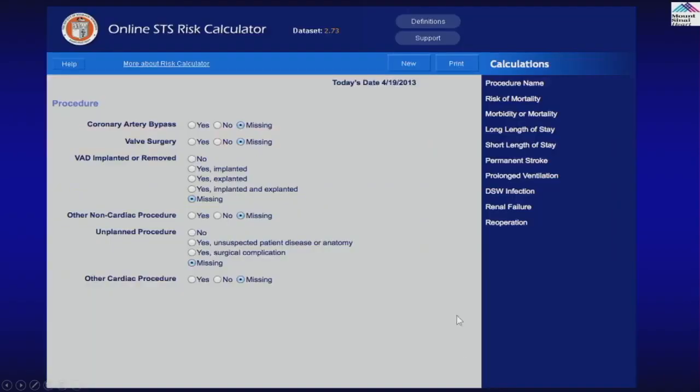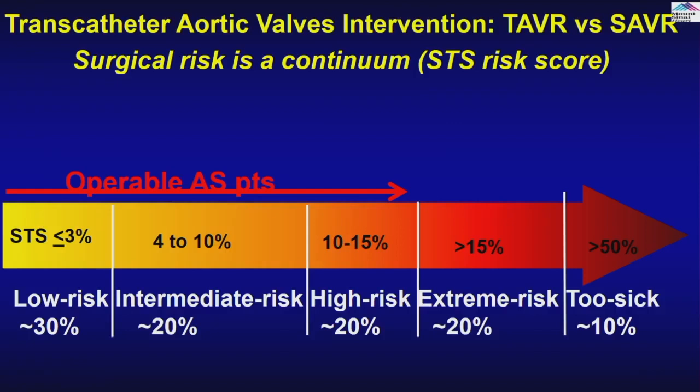Then the second step is that every patient will have what is called an STS risk calculator based on their age, gender, and various risk factors that they have. This is an online risk calculator. Why is this important? Because this is what the surgeon will depend on. This is how the trials were done: an STS score of more than 50 means they are too sick, and usually it would be palliative care for this patient.